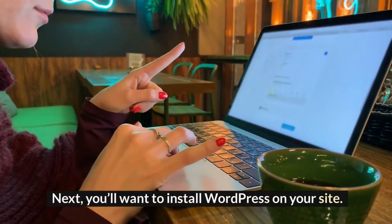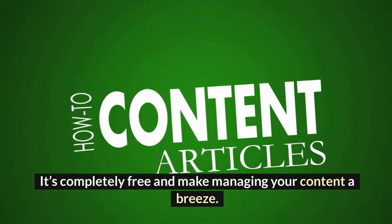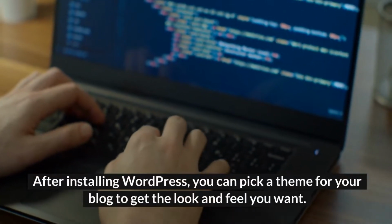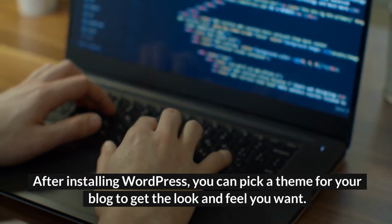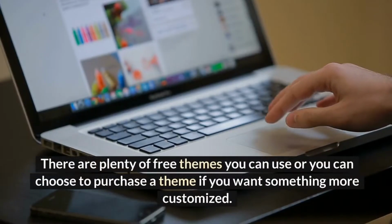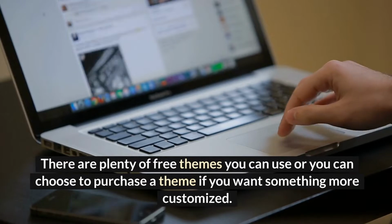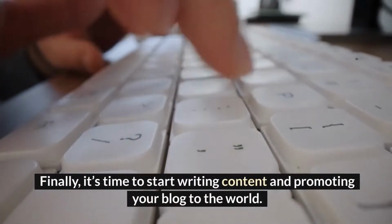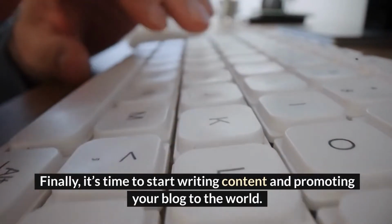Next, you'll want to install WordPress on your site. It's completely free and makes managing your content a breeze. After installing WordPress, you can pick a theme for your blog to get the look and feel you want. There are plenty of free themes you can use, or you can choose to purchase a theme if you want something more customized. Finally, it's time to start writing content and promoting your blog to the world.